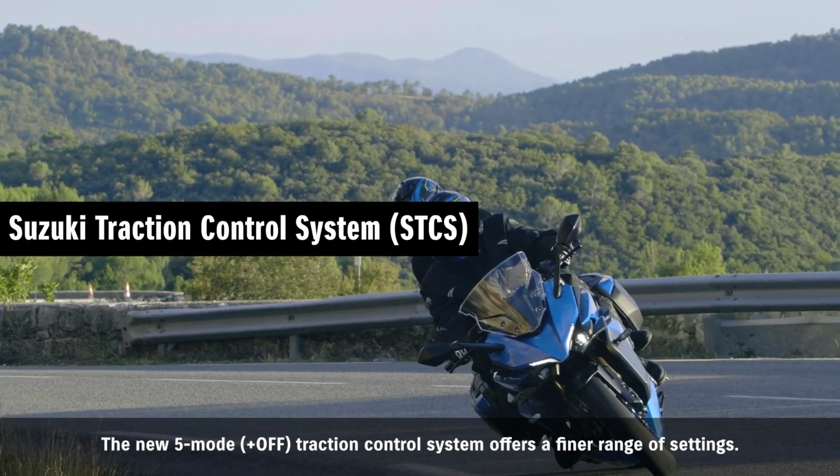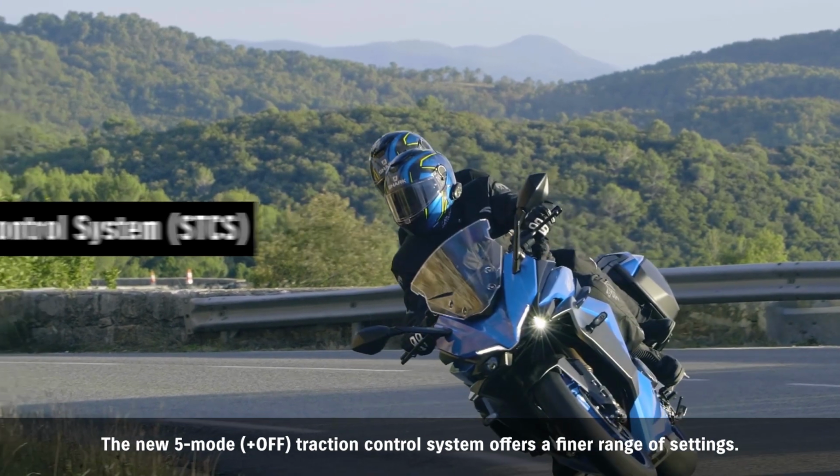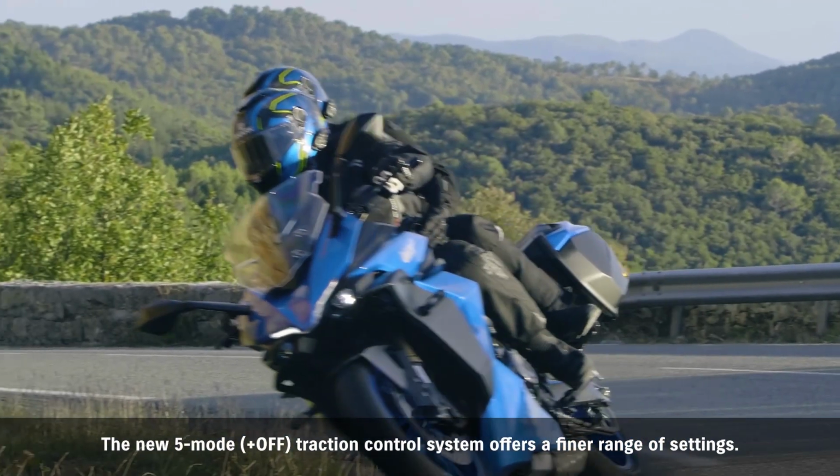The new 5 mode plus off traction control system offers a finer range of settings.